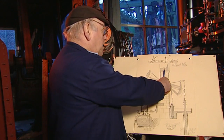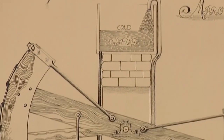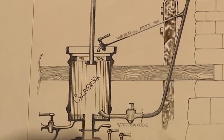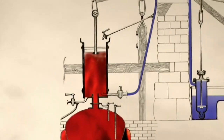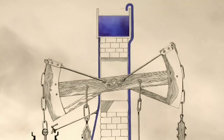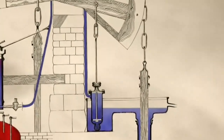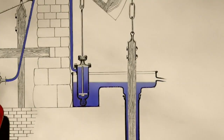Then from this tank up here, the header tank, like in your central heating system at home, the cold water came down the pipe, came through this cock here and rushed into the cylinder, condensing the steam, which made a vacuum. And then the atmospheric pressure pressed down the piston to the bottom, activating the great beam, pulling up the pump rods in the mine shaft. And when it got to the end of the stroke, the weight of the rods went down, working the pump at the same time. And that's basically how it worked.